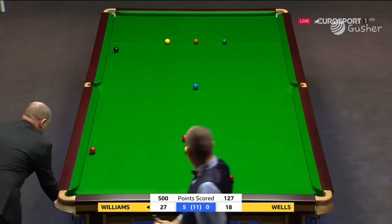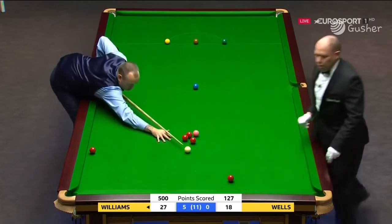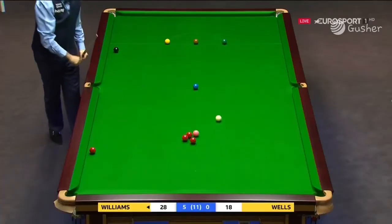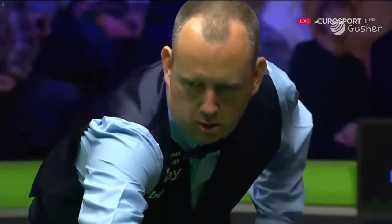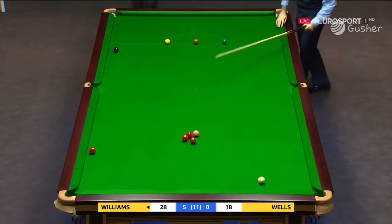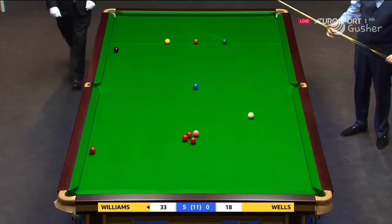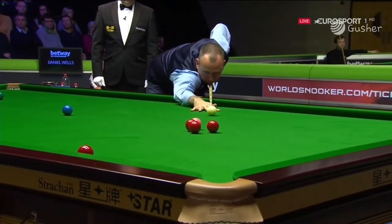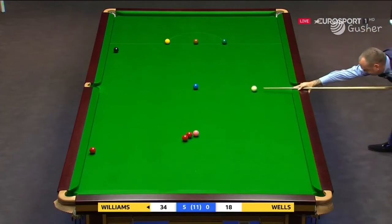Well, he played to nudge them, but he wanted a little bit more run through on the cue ball. Still possible, this red, but would have been a lot easier, another 6 inches or so. And just has that knack of getting the right side of the blue each time. And just as I say that, he leaves himself straight.